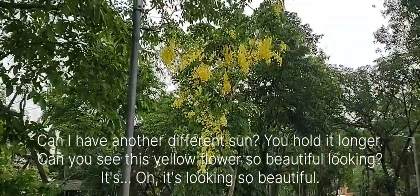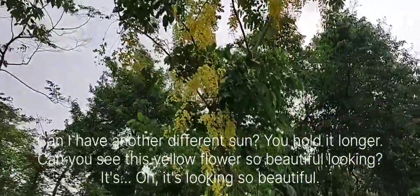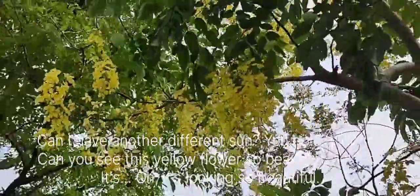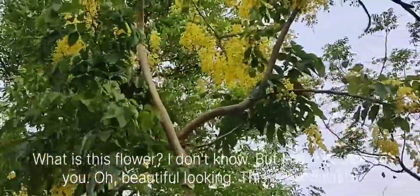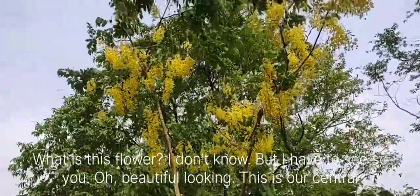In front of our department, can you see this yellow flower? So beautiful looking. What is this flower? I don't know, but I have to show you how beautiful it's looking.